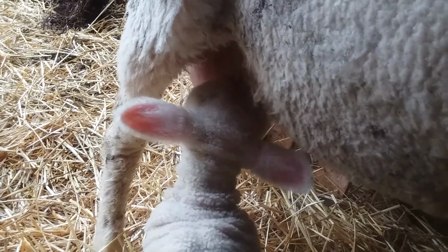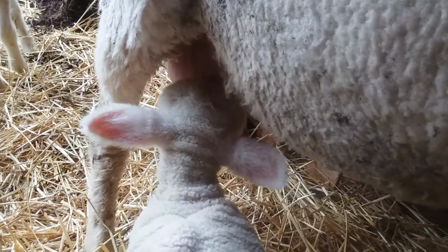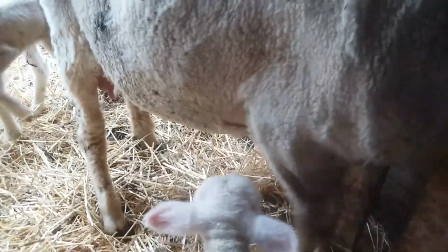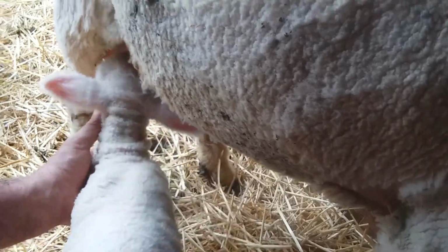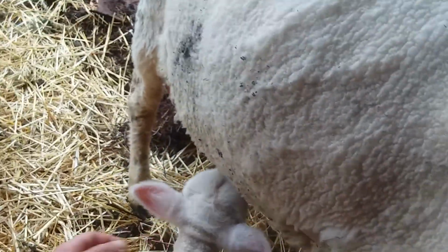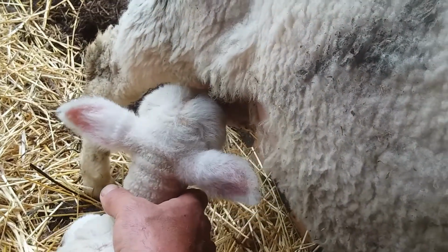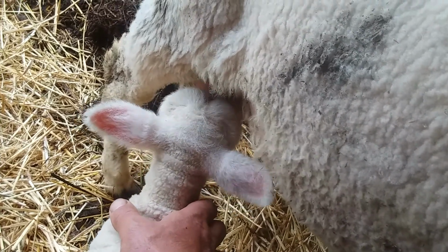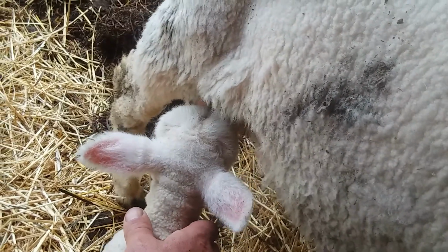In a different situation, if there were any other problems with her, like a one-sided udder, not a lot of milk, or if the lambs were weak, we'd just take it as a bottle lamb. But this ewe has just tons of milk. So if we can spend a few days here, a little bit of extra time, she's easy to catch.